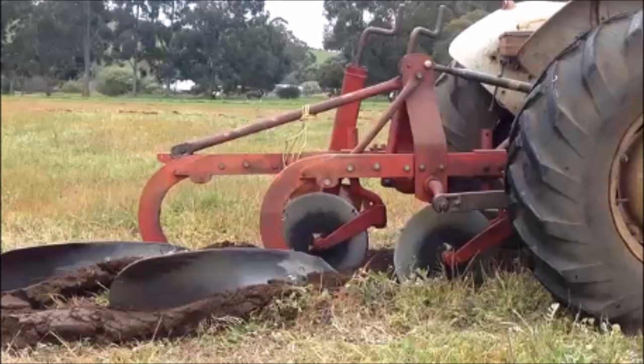See the way the soil is being cast off those moldboards and how shiny they are, and see the general length of them. That's some pretty nice soil there, Aussie Offsider.